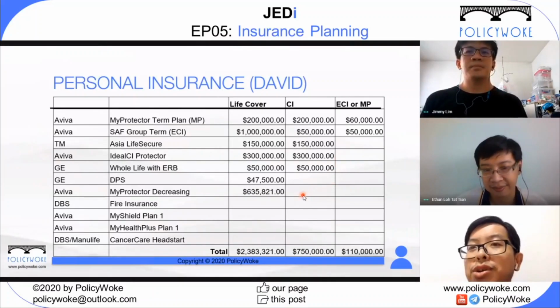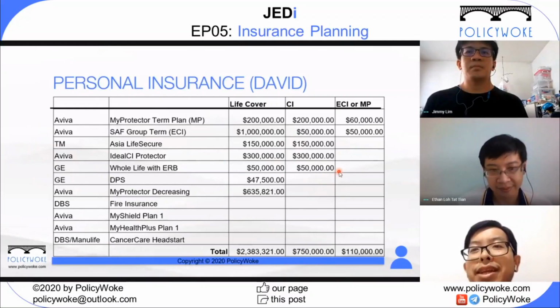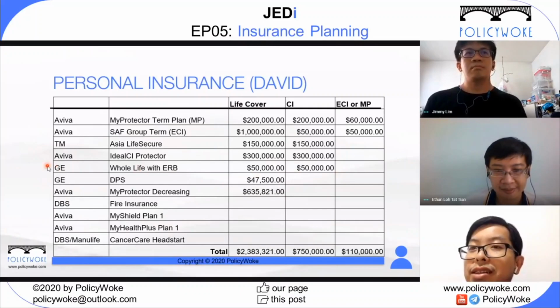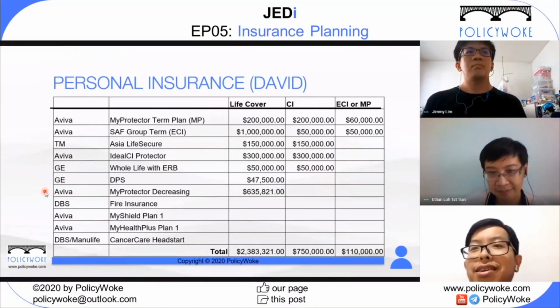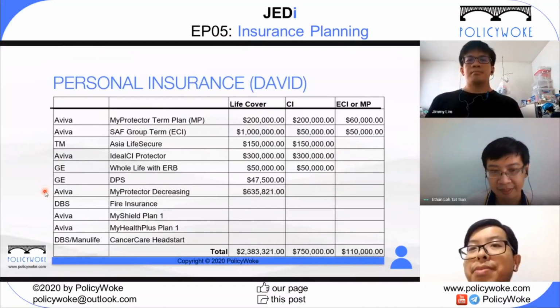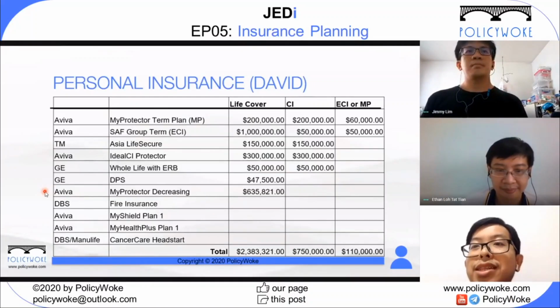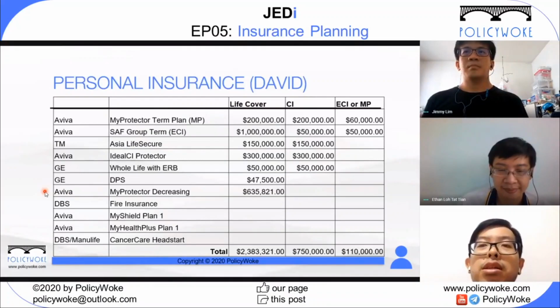And after that, you see the whole life with ERB. This is a legacy plan which my dad bought for me a long time ago, and I plan to surrender it in 5 years' time. Then the next one is a DPS, which everybody has. So this is to protect the dependents. It's a very small sum, so I just let it run. And this Aviva, my protector decreasing, it's a mortgage insurance which I purchased to mitigate the cost of my mortgage, just in case if anything happens, then the property is taken care of.